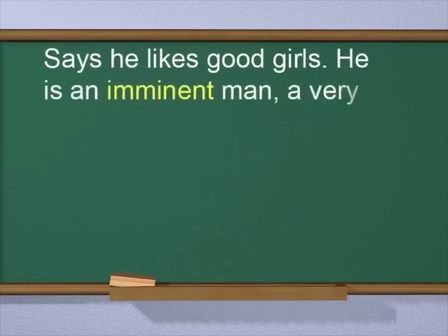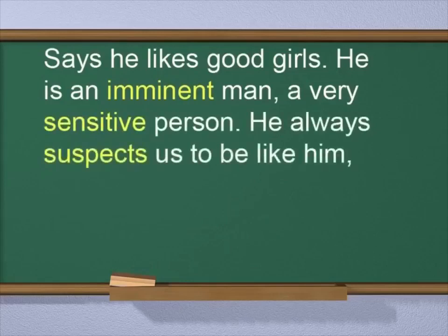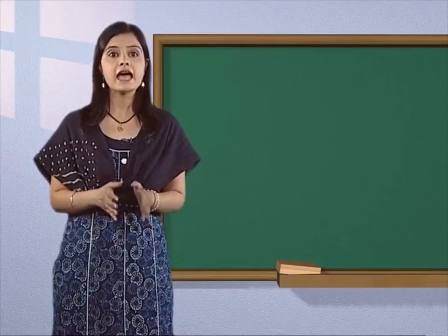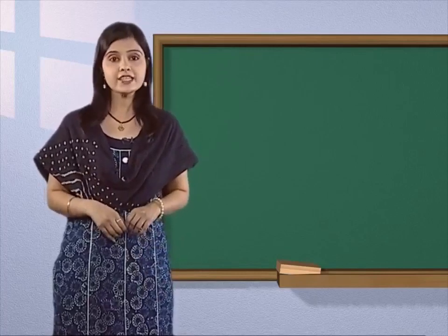He is an eminent man, a very sensitive person. He always suspects us to be like him, eminent and sensitive like him. We altogether lead a very happy life. This paragraph has lots of errors. Now let us read again with the correct words.